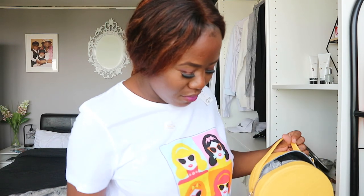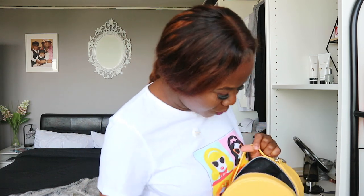I think I'm finding my forever style, because I feel like I look boring with my plain white, black and gray. But if my bags and every accessory I'm wearing are colored, I think it's nice, isn't it? I think I like it. Oh, but the bag is so nice.